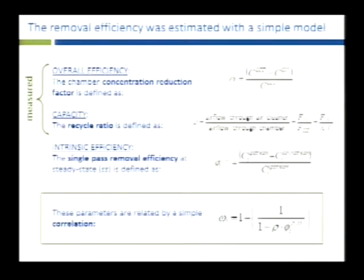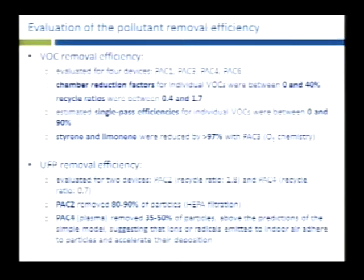But the other parameter that we analyzed was what we call intrinsic efficiency, which is the single pass removal efficiency. So when the air goes just one time through the air cleaner, what percentage of the VOCs can be removed? We didn't measure that, but we can calculate it using the equation shown at the bottom of this slide, which connects these three parameters. By knowing the other two, we can estimate the third. And I'll give you now, just in bullets, what we found.